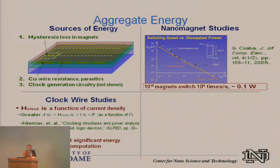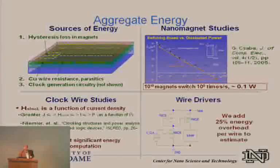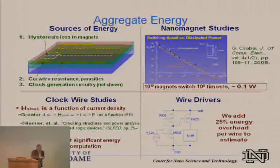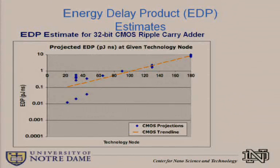However, it turns out that most of the power, at least in the scheme that we're using right now to generate the magnetic field, really lies in the wires that are used in order to generate these magnetic clocking fields in the first place. We have not done a detailed analysis yet of the power budget associated with the clocking circuitry, but we estimate that this power is on the order of a quarter of the power associated with the driving wires.